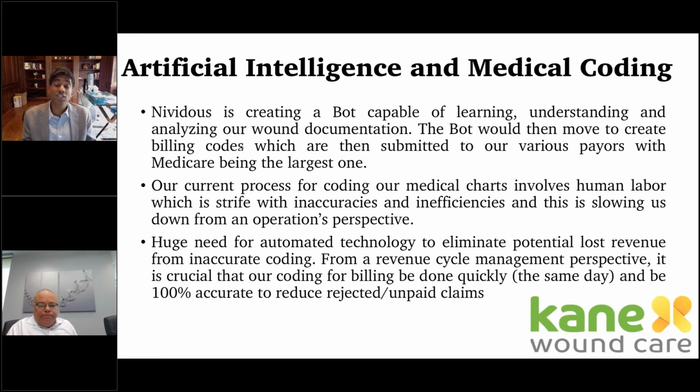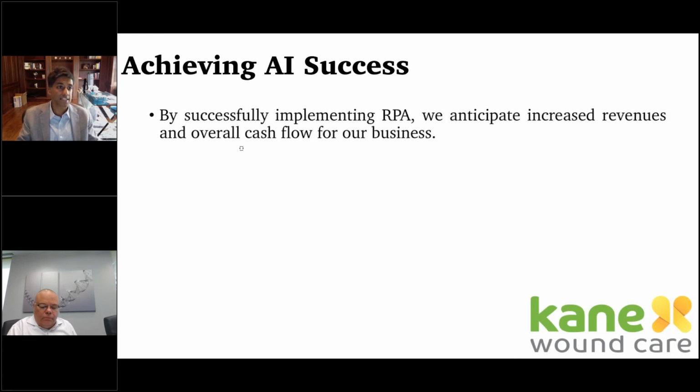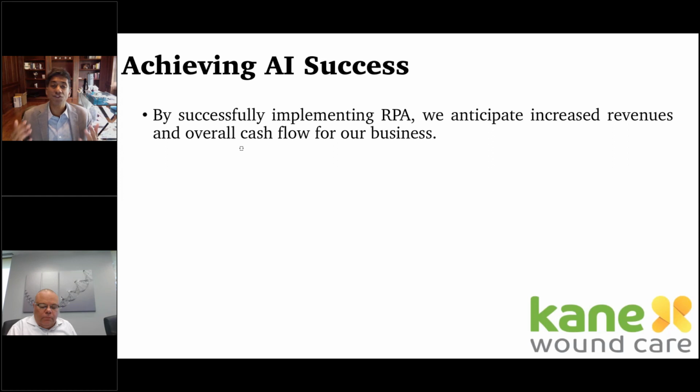And the real challenge is, how do you scale a company like ours that's going to be triple-digit growth in 2 years? Do we keep hiring coders that are making mistakes and more mistakes? It is an inefficient process that has not worked for us, and we've identified that as a huge problem. And we made a conscious effort to do something about it, thanks to Nividous. Achieving AI success, right? We're going to do that by successfully implementing this robotic process automation. We're going to anticipate an increase in revenue. The ROIs are amazing. There's a fantastic return on your investment when you pursue this with them.